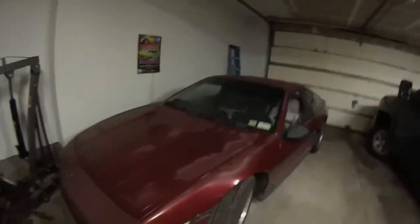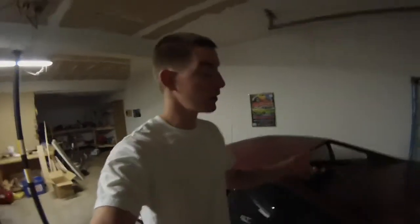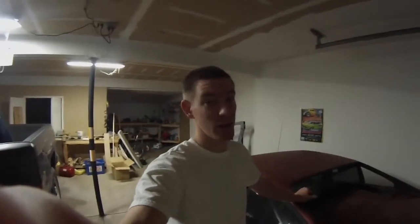This car does run and drive. I replaced the slave cylinder for the clutch, and I put in a new battery, and it started right up, which was kind of crazy because it's been sitting since at least 2012. So 5 years, give or take, and started like it had ran yesterday.